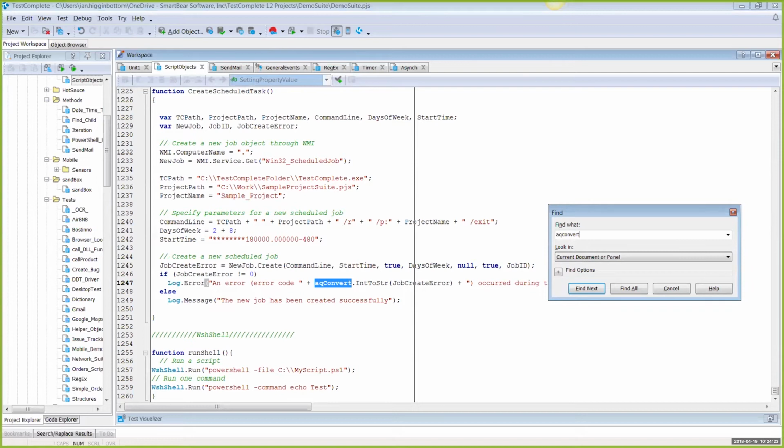All right. Another one I want to focus on is AQ convert. So maybe when you're running a test or creating a test, rather, you need to convert an int to a string like we are doing here. That's a perfect example of where you would want to implement this object here. And it's probably one of the most useful helper objects.